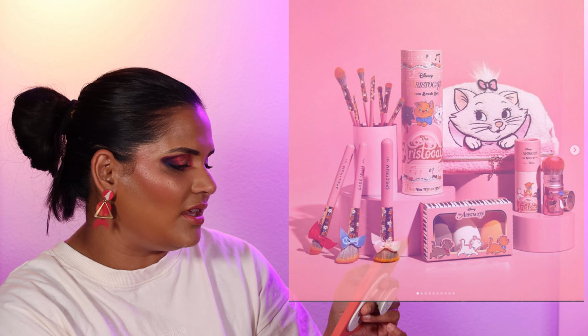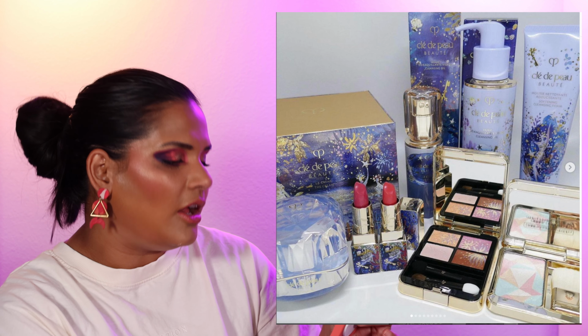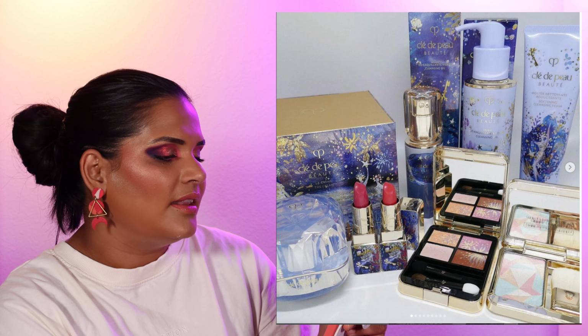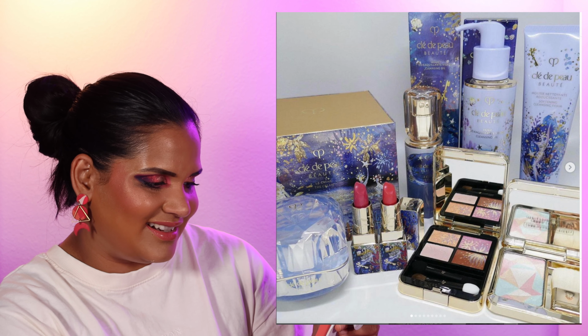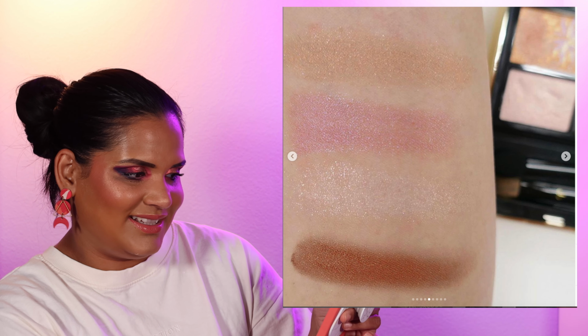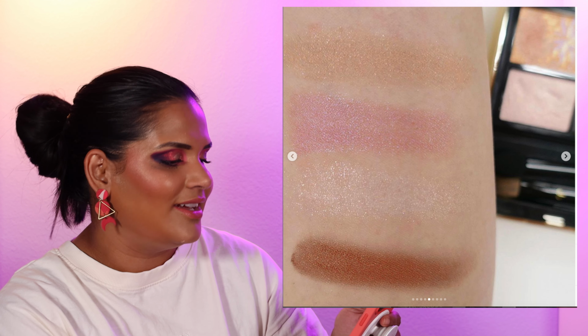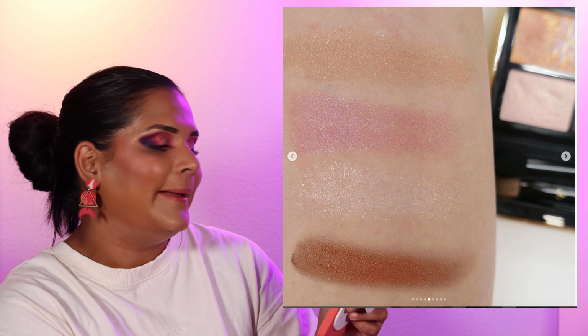It's very, very cute. We also have the reveal of the Clé de Peau Holiday Collection. I've never tried anything from this brand, but the packaging looks beautiful. That eyeshadow palette, I think that's an eyeshadow. Is that an eyeshadow palette? I think it's an eyeshadow palette. Look at these swatches. Tragic, tragic, tragic eyeshadows. In my humble opinion.